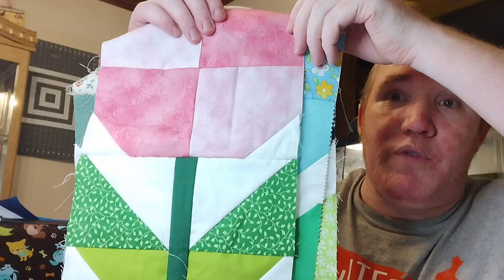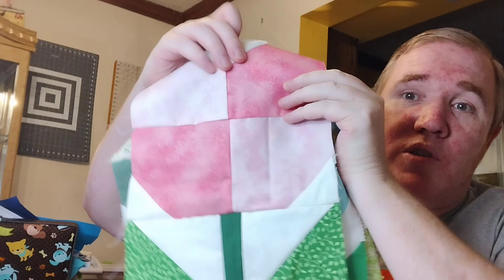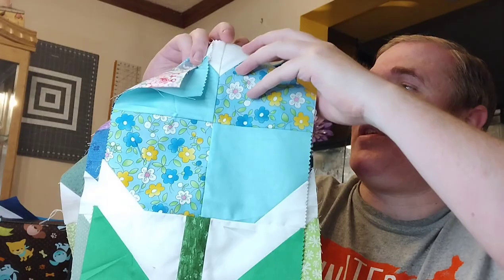But just to give you a recap of what this project was, you made 12 blocks altogether, and sent them out to the other 11 people in the group. And this is one of the ones that I made for myself, which I'm keeping for my quilt. And then these are the others that the other wonderful ladies in my group sent to me. And these are just absolutely beautiful.